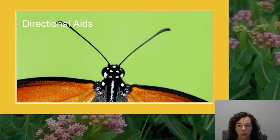While the sun's position changes over the course of the day, their use of the sun is able to accommodate that. So they rely on a biological clock located in their antennas, and that tells them the time of day. So they're able to adjust to where the sun is in the sky over the course of the day. So when flying south, they'll keep the sun on their left in the morning and the sun on their right in the afternoon. So they're able to accommodate the fact that the sun rises on one side and sets on the other.